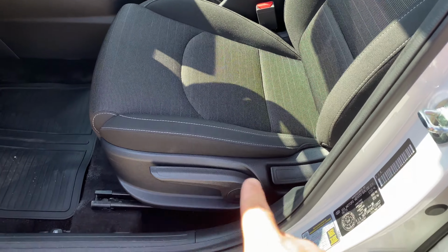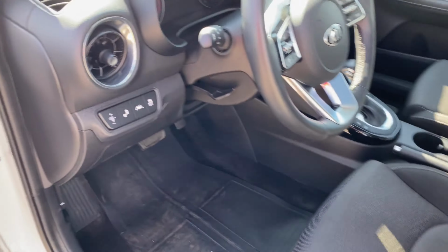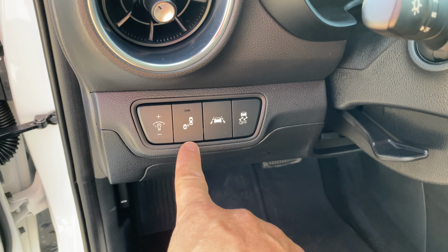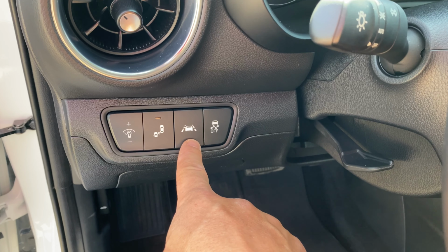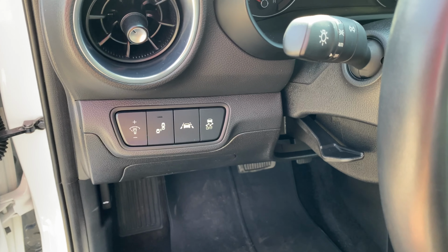You're gonna have manual seats, but again, enough spot there to make these seats comfortable for you. When you jump into here, you're gonna have a couple things. This is gonna be your dash lights, your blind spot monitors. I can turn that on or off from here. Your lane departure is right there for you, so I can turn that on or off. It's gonna give you an audible beep, kind of like built-in rumble strips.